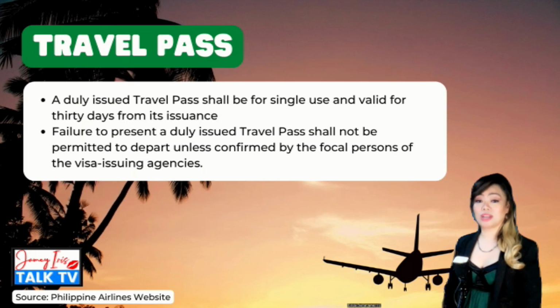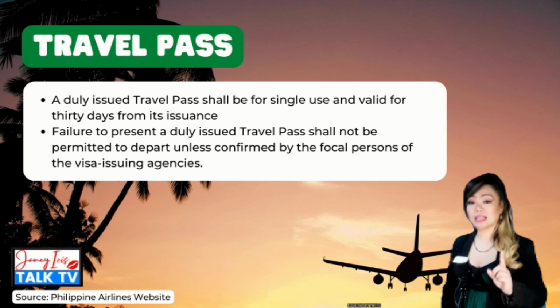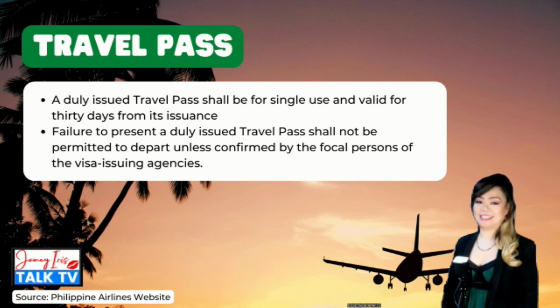Now, a duly issued travel pass shall be for single use only and valid for 30 days from its issuance. Those who fail to present a duly issued travel pass shall not be permitted to depart unless confirmed by the local personnel of the official issuing agencies.